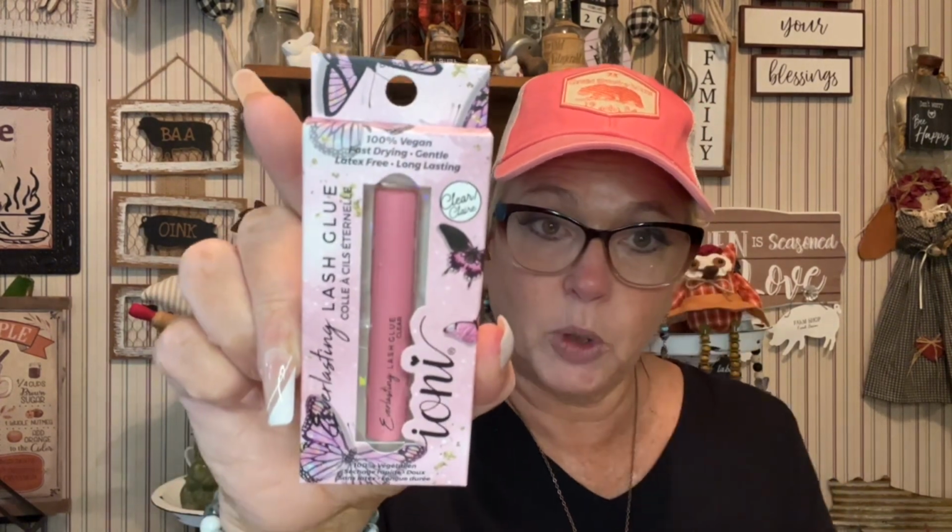This is from Ioni, Everlasting Lash Glue. I've never tried Ioni's. It says it dries clear. I always use the Kiss brand, but I thought I'd give that a try. So that's that. Let's see.